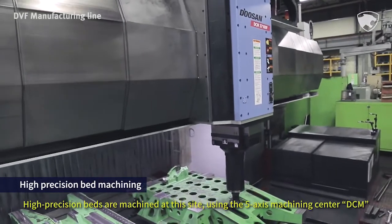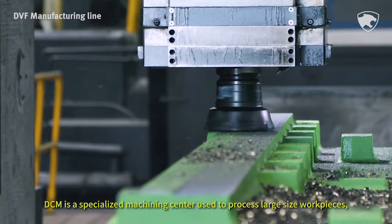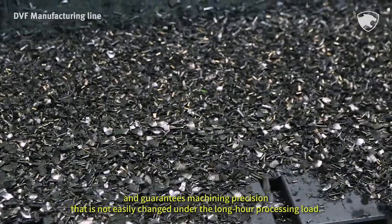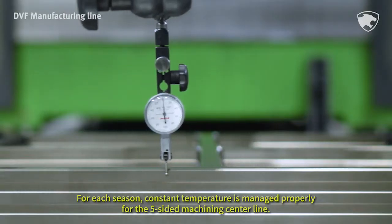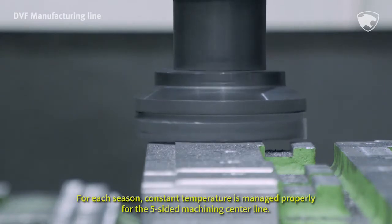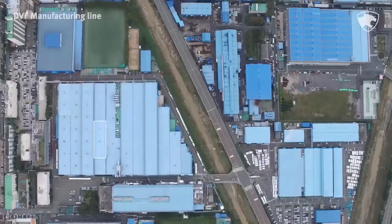High-precision beds are machined at this site using the 5-axis machining center DCM. DCM is a specialized machining center used to process large-size workpieces and guarantees machining precision that is not easily changed under the long-hour processing load. For each season, constant temperature is managed properly for the 5-sided machining center line. In addition, bed machining is performed with a precision machining of 3 micron straightness and 3 micron squareness.